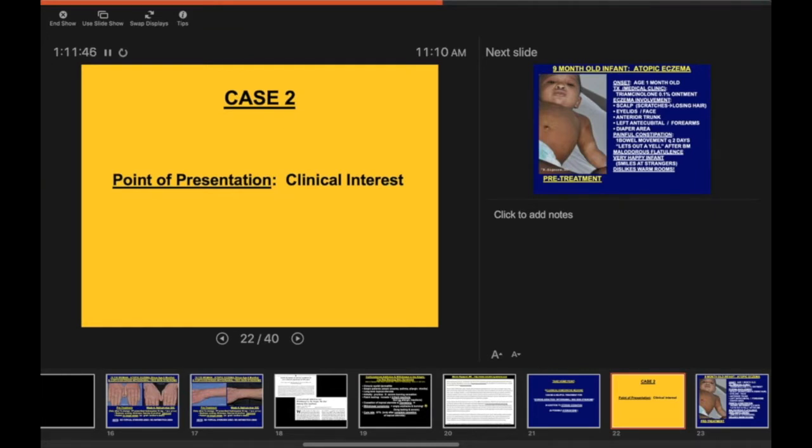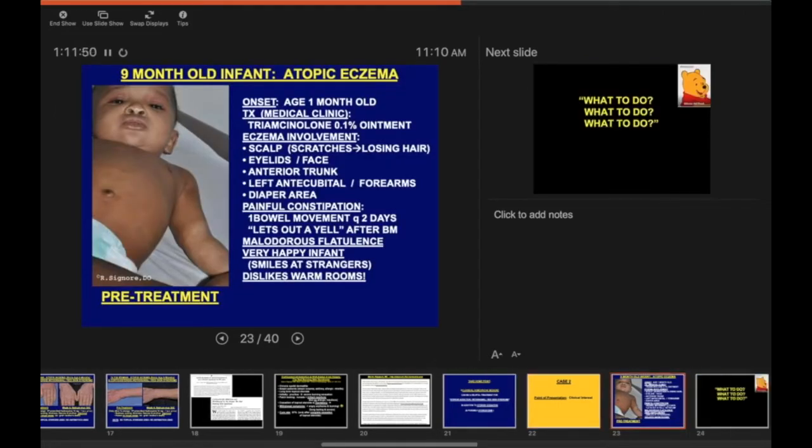Okay, let's move along. So this is a second case from my practice, and this is a cute little guy. He's 9 months old. He's actually had eczema, as you can see, since, let me get the pointer here for the people at home. Okay, he's had it since about 1 month, so he's had it for 8 months so far. And the clinic that was treating him at home had him on a fairly strong mid-potency fluorinated steroid ointment.